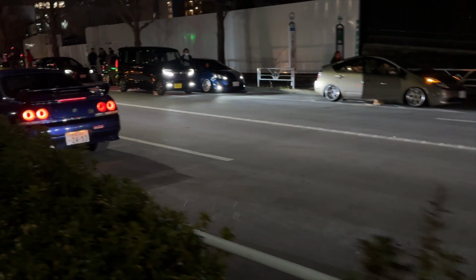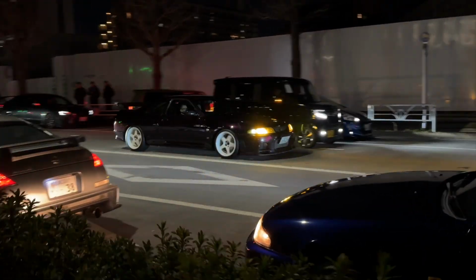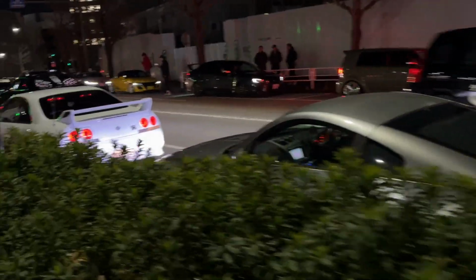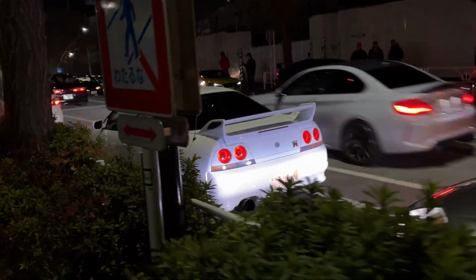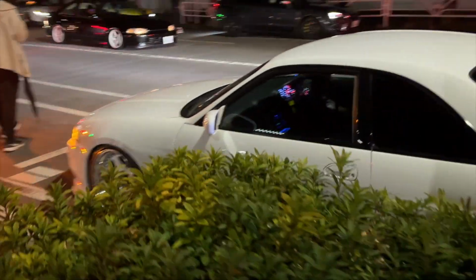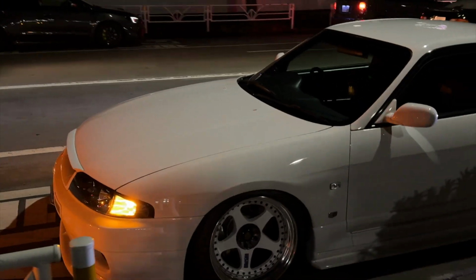Yeah, it looks like the PD blocked it out for the night. This meet might move somewhere else now. But just as hard as it was to find the location, it's going to be even harder to find this next location. Like I said before, not too many people are too forthcoming about giving out the spot.